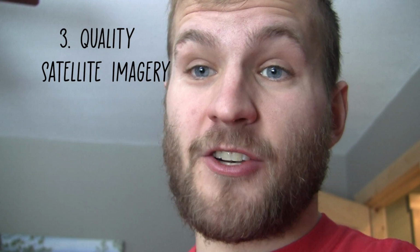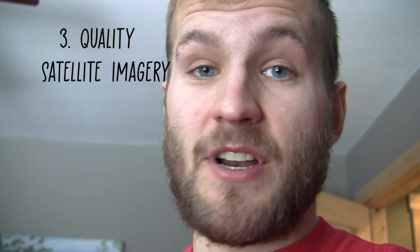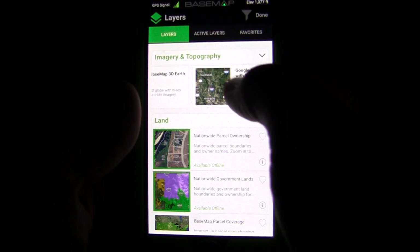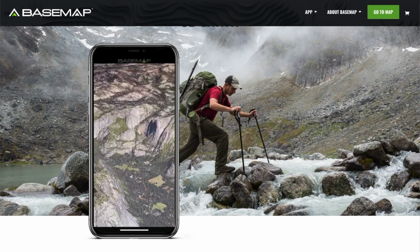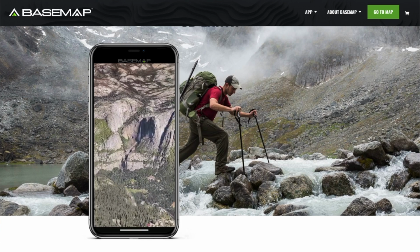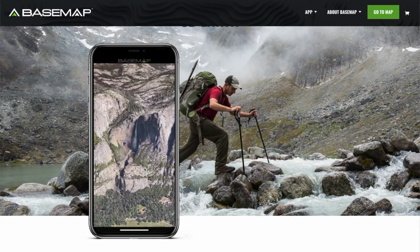So this app has some pretty cool base layer features, your satellite imagery, topography. It's got some really cool ones. One of the ones to highlight is the Basemap 3D Earth. So if you live in a mountainous area or a really hilly area, you can get some cool features there and be able to not just look at it from a topographical, I think that's the right word, you can use it from more than just a topographical perspective. You get a real life type view of your surroundings.